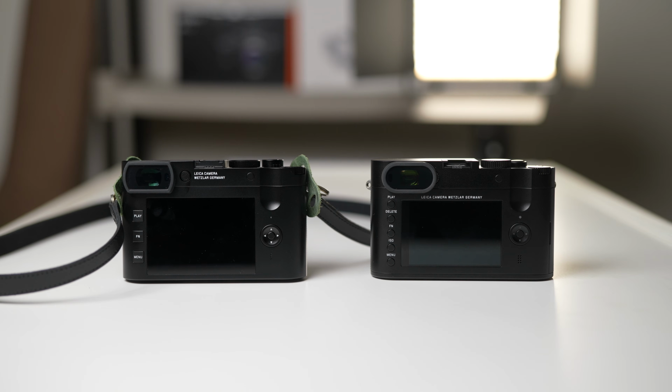All right, so the big question, which one should you buy? And I think this really comes down to money. Greenbacks, dead presidents, that's what it's all about. Let me get into value.